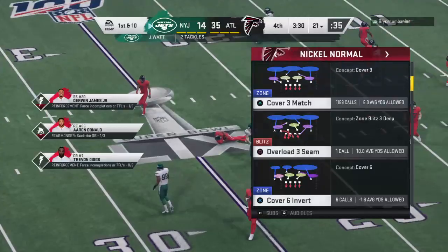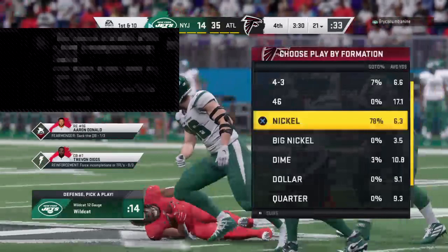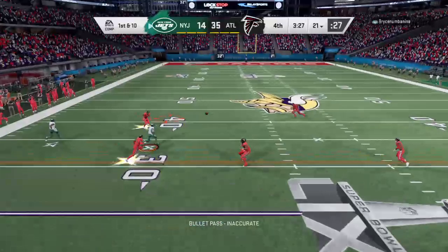Saquon Barkley going to get the football back. Jets offense coming up now to start their next drive. And following that long touchdown pass, a one-play drive last time, to see if the defense is ready. They don't want that to happen again.